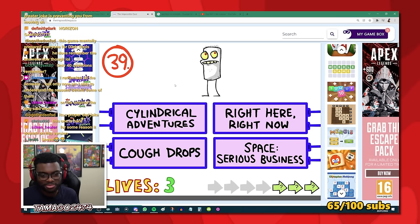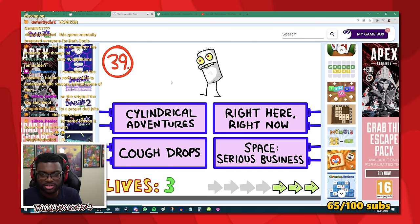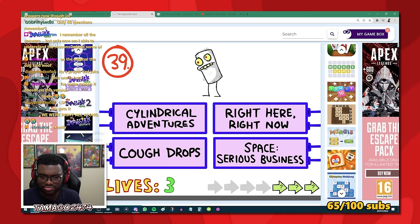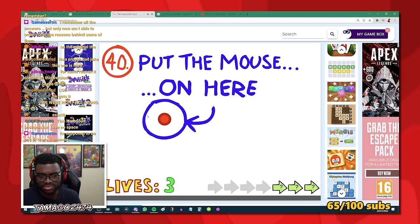Number 39, we have this toilet roll looking thing, and four answers I had no clue about. But because a roll of toilet paper is a cylinder, I decided to go with cylindrical adventures. Good guess, but my reasoning wasn't quite correct. More on this later. 10 questions later, to be exact.